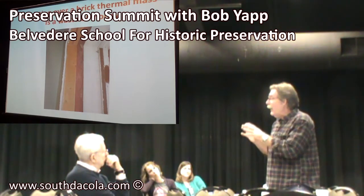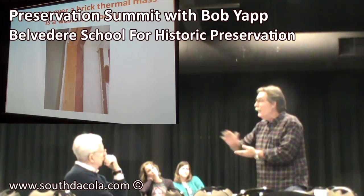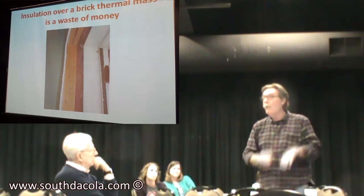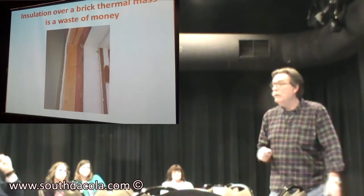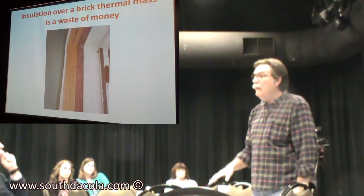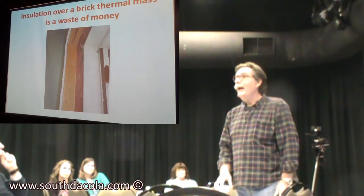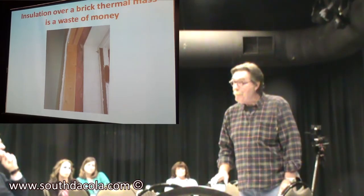But it has a greater effect at insulating that building over the entire year, both from air conditioning and heating, than insulating the interior walls of that building. So you actually don't save energy by putting a subwall on inside the brick. It costs you more energy, and it can cause all kinds of moisture problems. Anybody have a question about that?